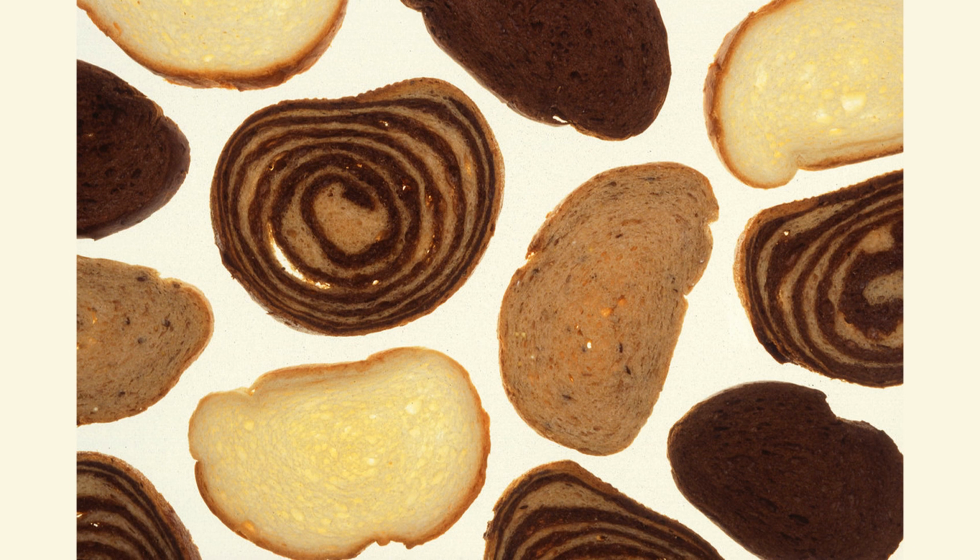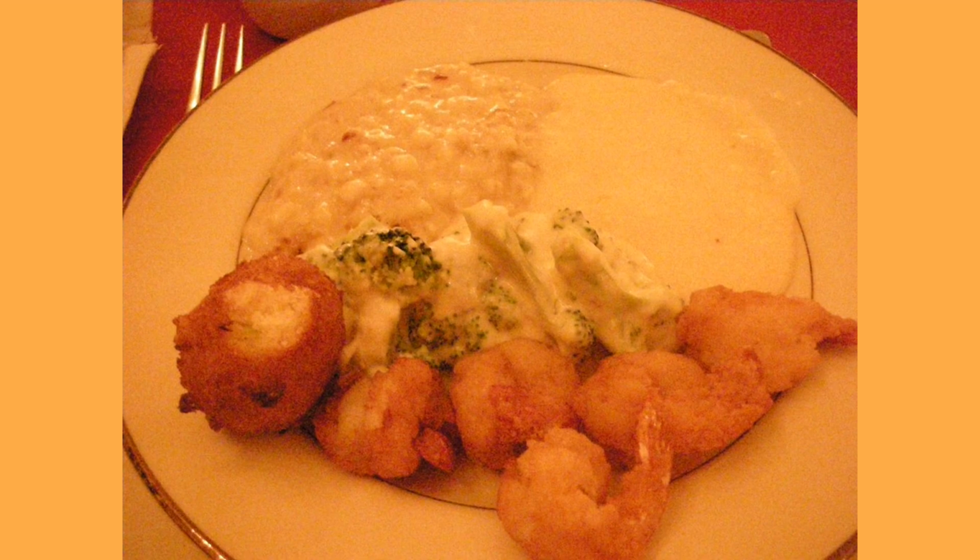Have you ever wondered why certain foods taste so good? Or why some foods are better for you than others? The answer lies in the chemistry of food. Food chemistry is the study of the chemical processes and interactions that occur in food during preparation, processing, and consumption.